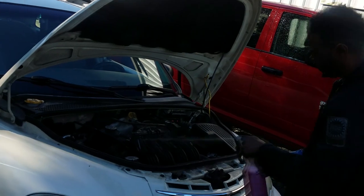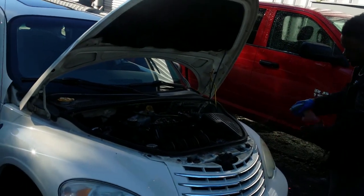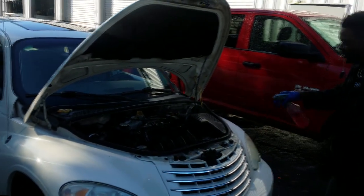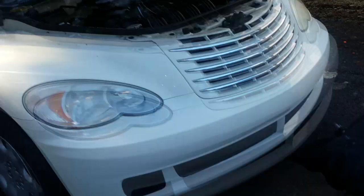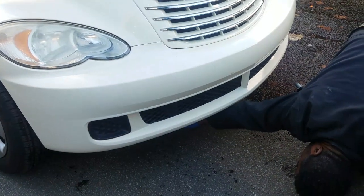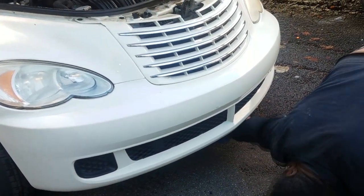Alright, I'm at the detail department. I got some of the engine degreaser. We're going to spray this engine and we're going to clean this engine off. That is number 1 of my top 3 things you should do after you do some major engine work. Alright, so let's finish this thing up. Let's get with it.